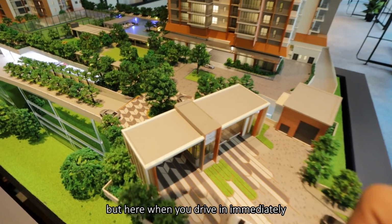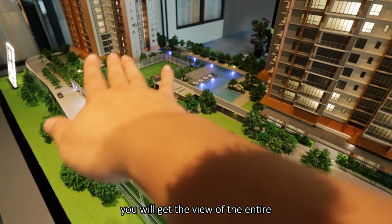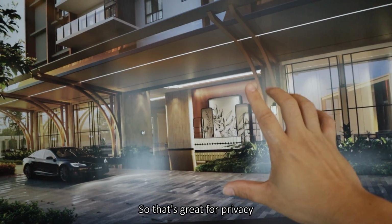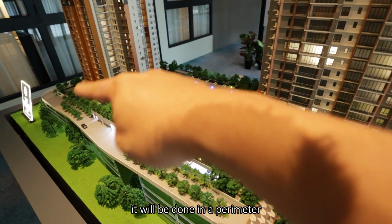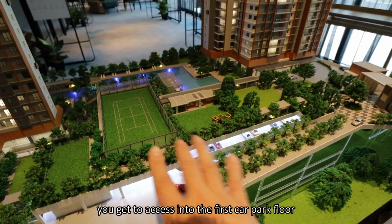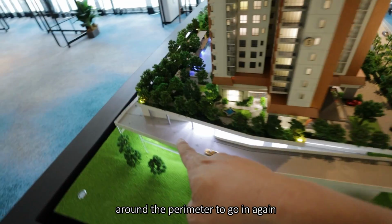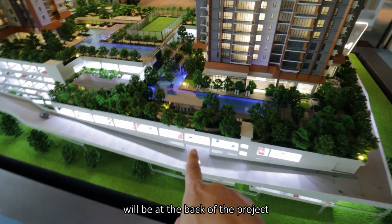But here, when you drive in, immediately you will get the view of the entire facilities area, and this will be the drop-off of Tower A, and the other tower will have their own separate drop-off, so that's great for privacy. And in order to access your car park, it will be done in a perimeter manner, where here you get to access into the first car park floor of this tower. Then for the subsequent tower, you can go downwards around the perimeter to go in again. Then another access in will be at the back of the project.